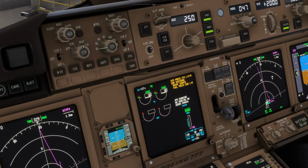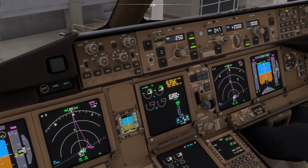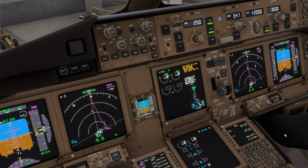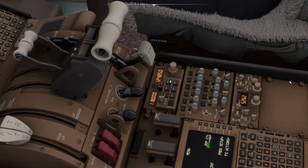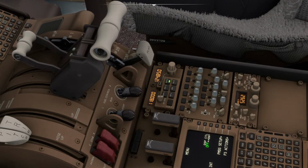So auto brake needs to go to rejected takeoff, so that pressurizes all of the systems up, ready to stick the brakes on at max power if we need to in a hurry. Central pedestal, we're going to go down to the transponder now, and for some reason, even in cold and dark, it starts up in TA/RA for the TCAS. I'm going to put that to standby for the moment, but we're also going to say this is on norm, that's on norm. So that's all good at the moment.